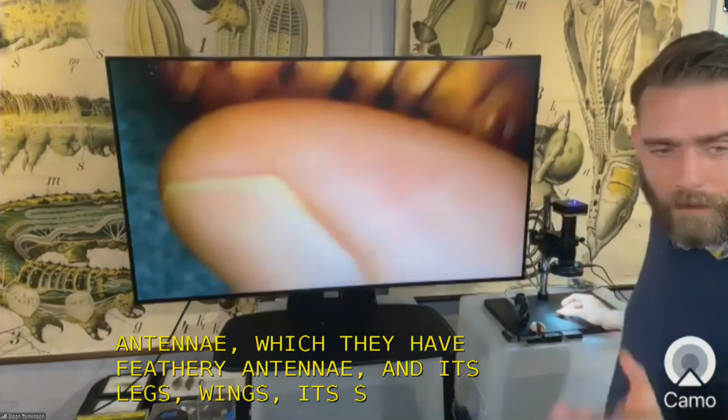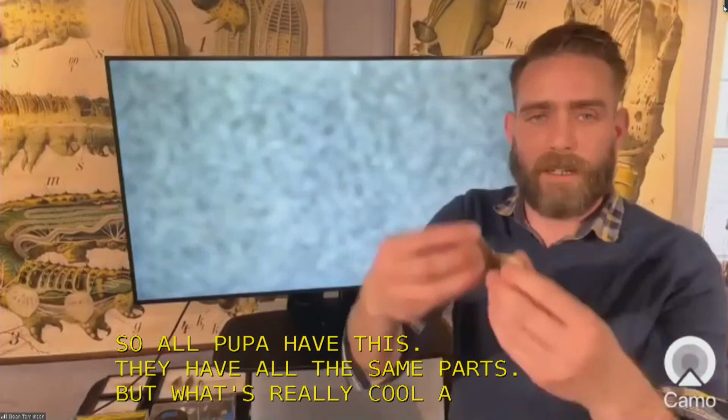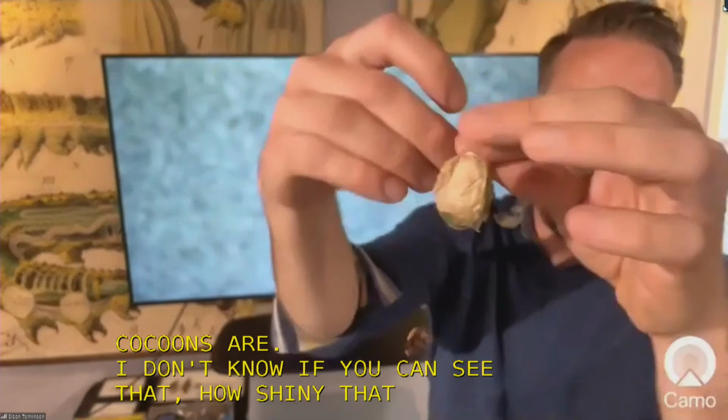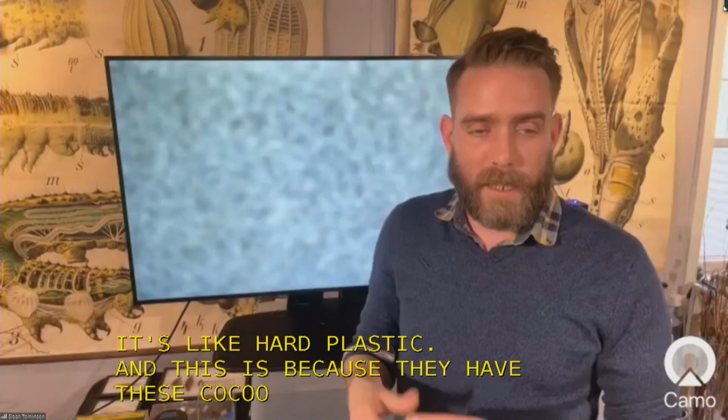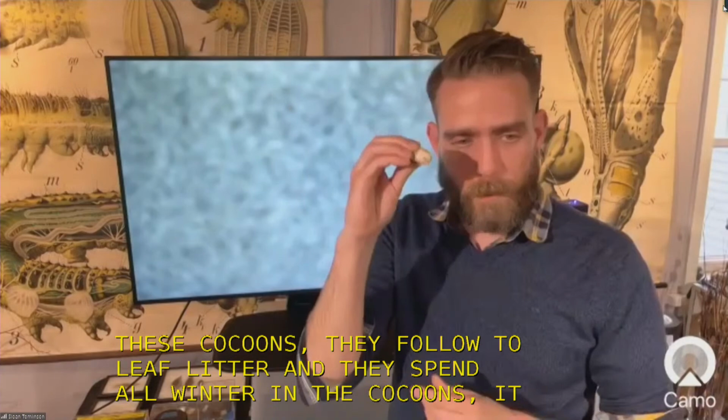But what's really cool about these is how intense their cocoons are. So I don't know if you can see that, how shiny that is. So this is actually the cocoon. If I try to pull it apart, I literally can't. It's like hard plastic. And this is because they have these cocoons, they fall into leaf litter and they spend all winter in these cocoons, and it has to be waterproof, it has to be completely safe, and it has to protect them somewhat from being squished.